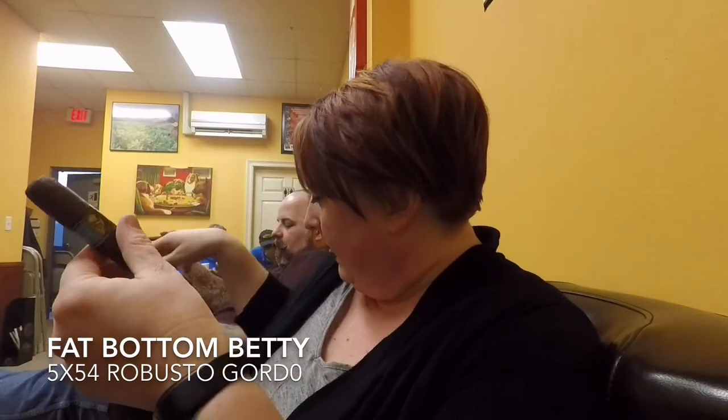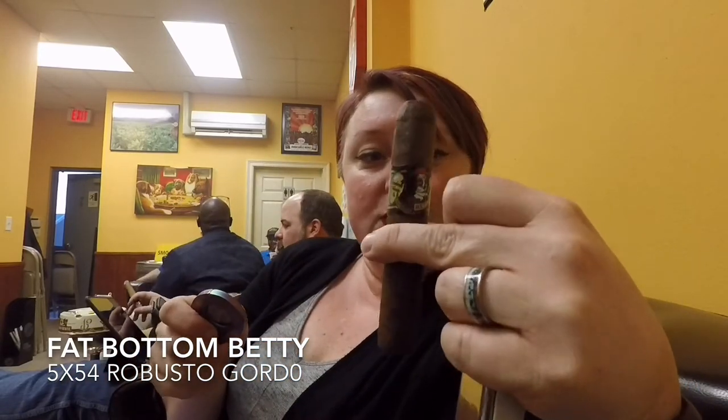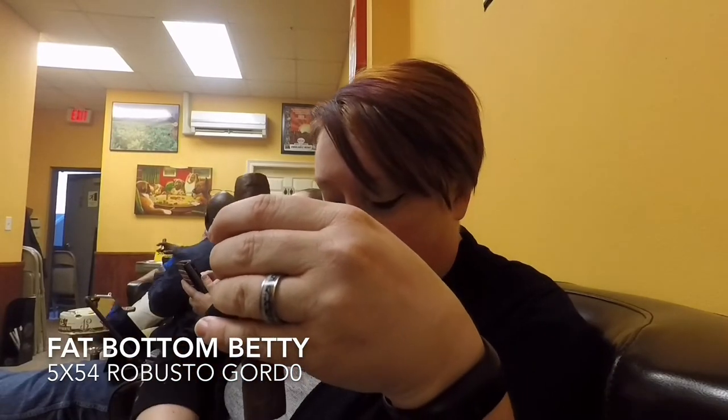I am not usually a flavored cigar person, but I am a fan of the Deadwood cigars. They have a Crazy Alice, which is kind of a weird shape, Sweet Jane, and then they have this one, which is the largest one, the Fat Bottom Betty. So today we are going to be smoking that. It does have a sugar tip, or at least the other ones have. We'll see if this one does.